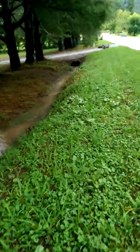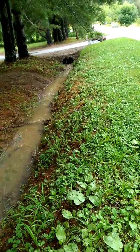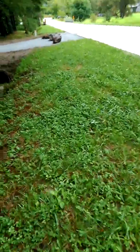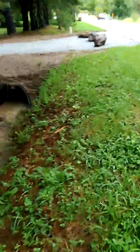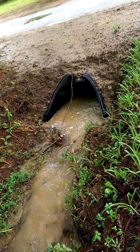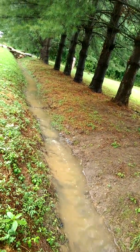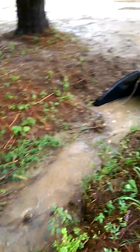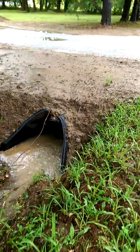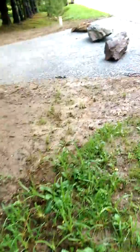And here we got some better fall. It's flowing pretty good. And as we get to it, I know this needs to be cleaned out and dug in a little better, but the pipe's plenty big enough to carry the water away though. Let's check out the other side.